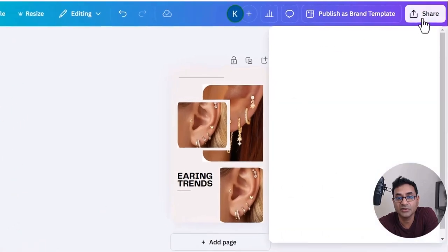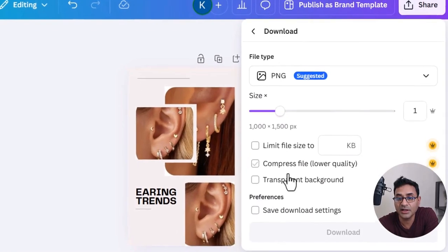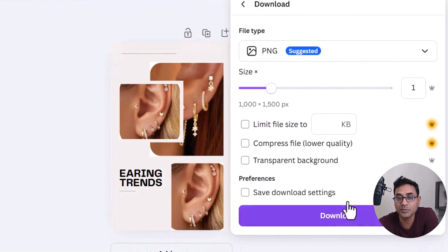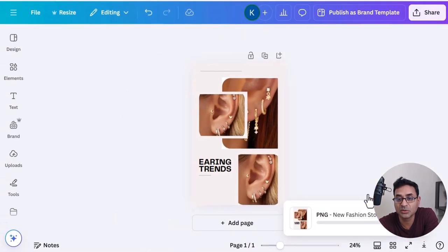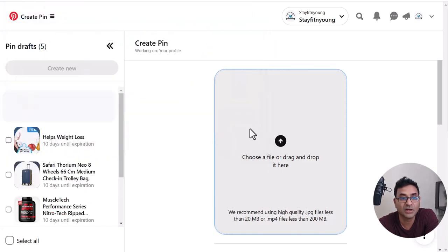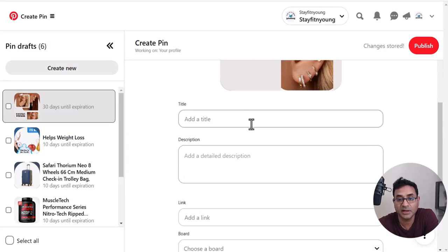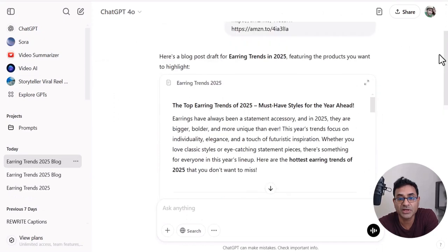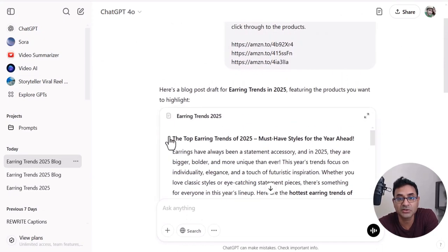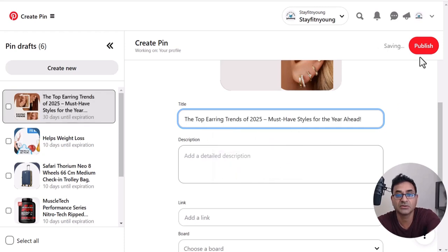Now in Canva, I'm going to click on share and download this to my computer. I want it as a PNG image and I'll download it. So now when I go to Pinterest, I can just put my pin out there and I can put in the title and description. So we'll ask ChatGPT to get, let's see what title, the hottest earring trends of 2025 have styles for this year. That could be a great title. So I'll put that there.